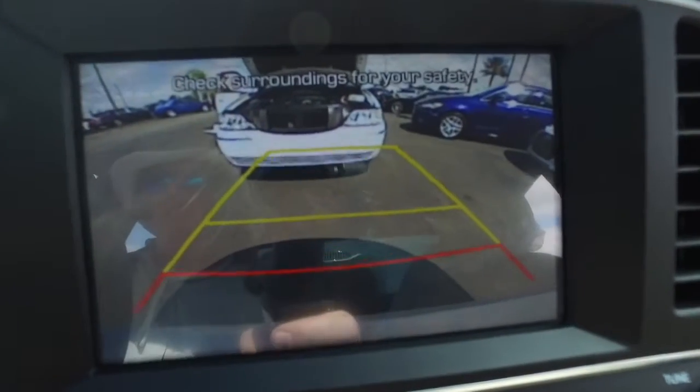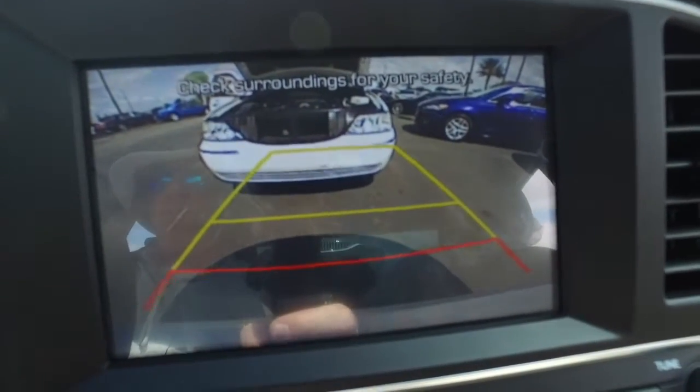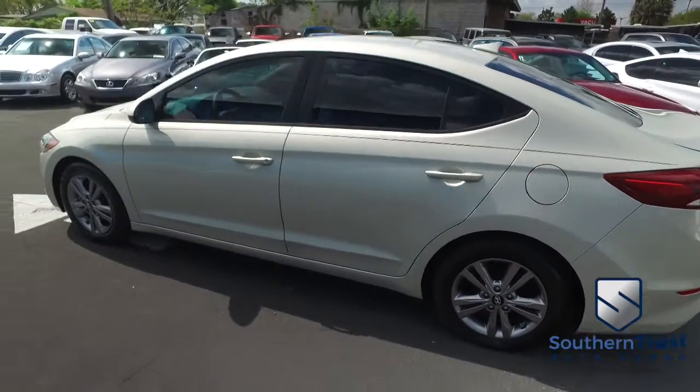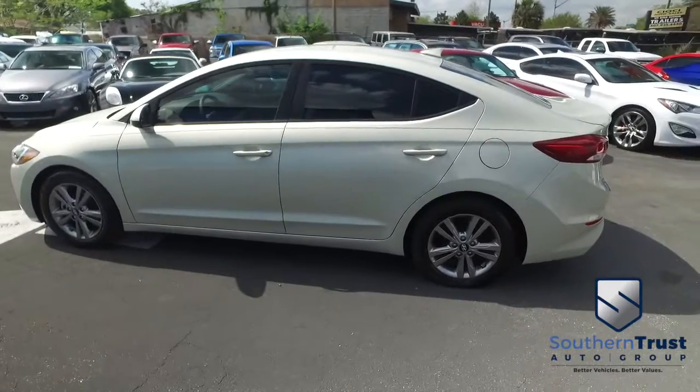You got this James Bond technology backup camera with the screen and the LCD device. Sorry, the screen is not included. Do not wait, do not hesitate, do not procrastinate. This beautiful Elantra will not last long. Call us now. Plenty of room for a weekend or a week-long getaway in your beautiful Elantra.